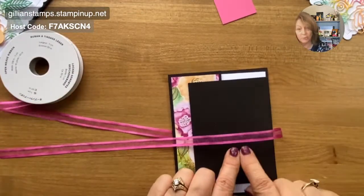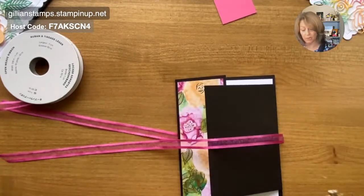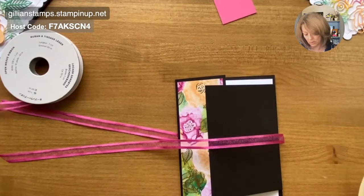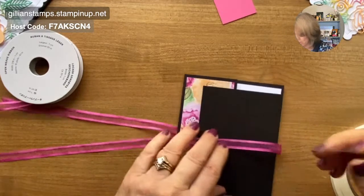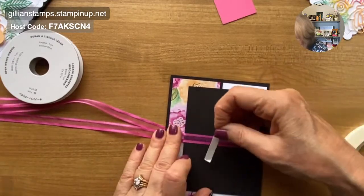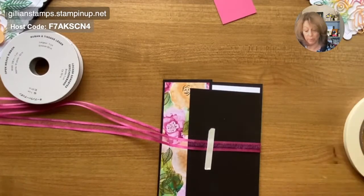And then I just need to attach it to this part right here. So I'm just going to grab some Tear & Tape and put that on here. And you could use Scotch tape, really. It's not going to show. So you could use just anything that will hold the ribbon down.